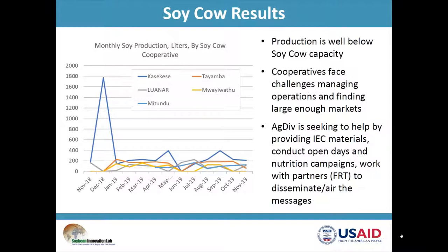And we also work with the Farm Radio Trust. This is the local radio station, which also helps in disseminating information and airing the messages to the communities, so that they should increase the consumption and production of soy milk.